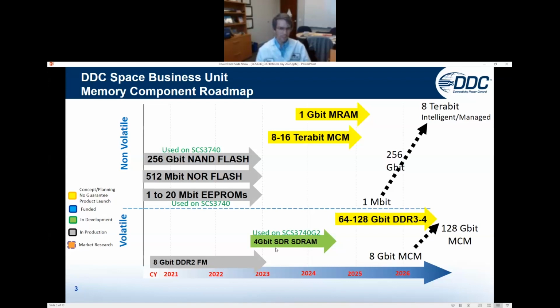On the GR740, we're coming out with a new SDRAM that's a 4 gigabit in a single module, and that'll work well with the GR740, and that's the one we're using on our second generation 3740 board. In the future, we are looking at the GR765, and that needs, I believe, a DDR3 type memory. We're looking at possibly coming out with DDR3 and DDR4 memories in the future on our roadmap.